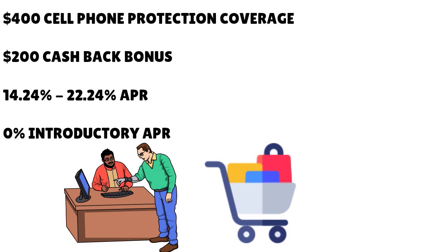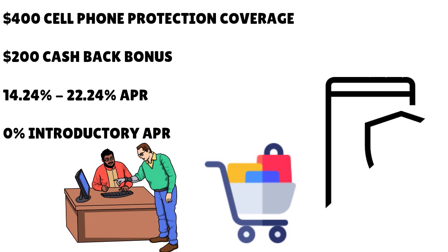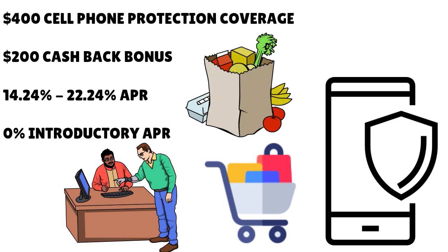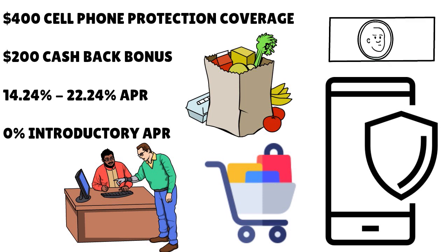In addition to that, we love the fact that you can get $400 in cell phone protection coverage when you charge your monthly wireless telephone bill to this card. This is great. And you have up to $2,500 in gas and grocery purchases each calendar quarter. And you also get a $200 welcome offer as a new card holder. You can get a $200 cashback bonus when you spend $2,000 within 3 months of opening your account.